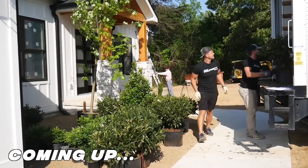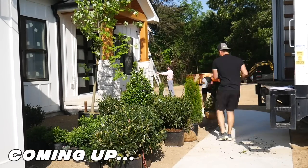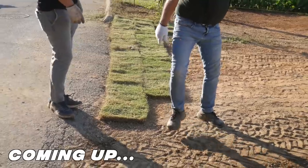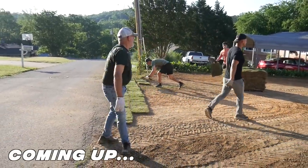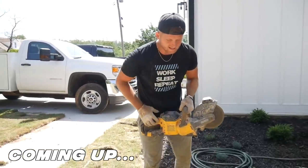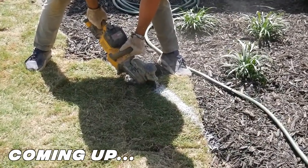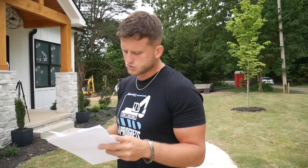We are finally getting all the bushes, the trees. Stop from here. Grab a saw, paint your line, watch this. That total came out to 1,000.